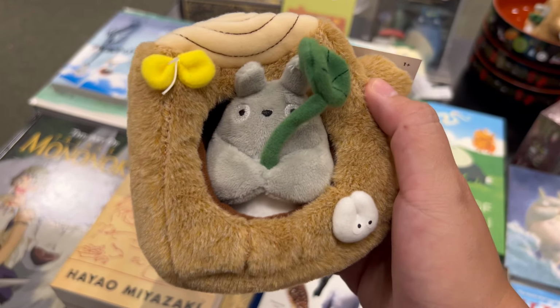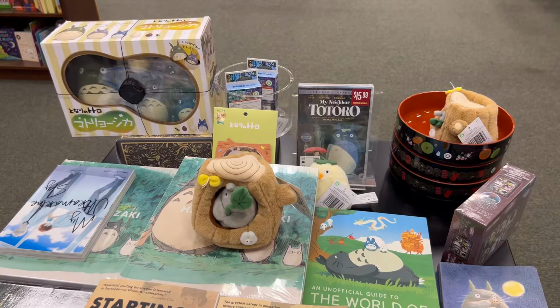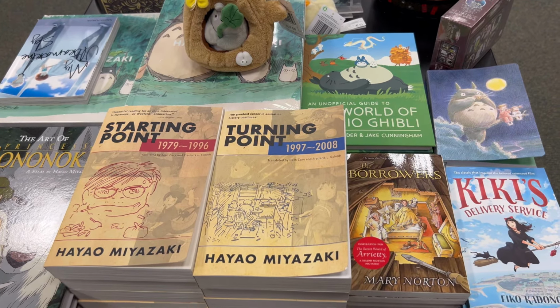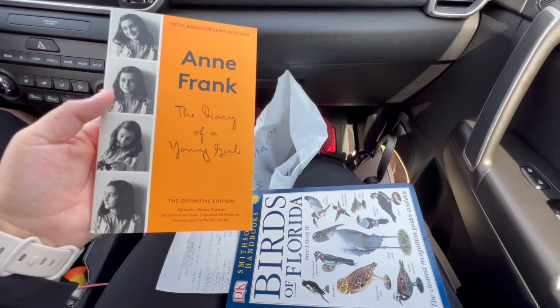There's a little Totoro. That's a little Hayao Miyazaki area. So these are the books that I got.